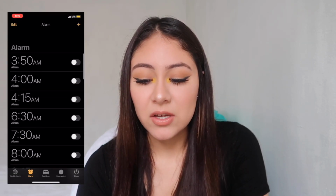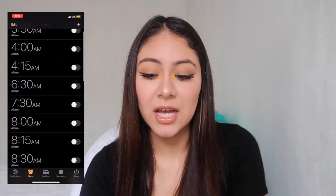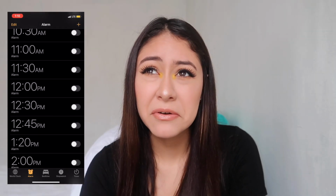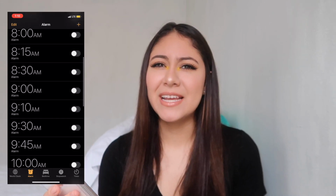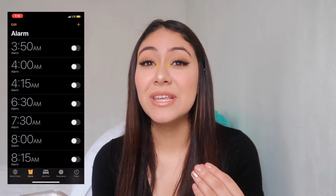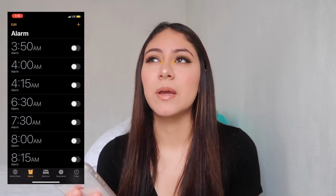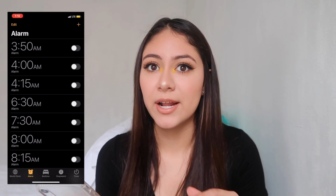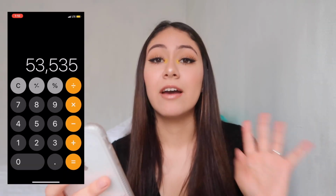Next thing is my clock. This hasn't changed because I don't use it right now because I don't have to wake up or go anywhere or do anything. But my body got so used to waking up early that I don't even need an alarm to wake up. My body just will wake up and that's it. Like I have a hard time going to sleep right after that. Really annoying. Then I have the calculator.